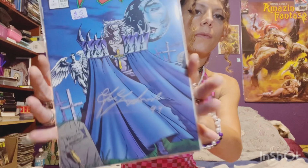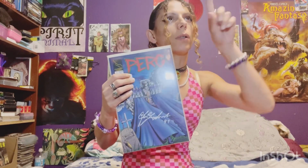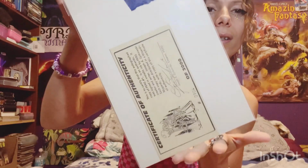And I got Purg. This one is signed, and it came with the COA. This is that glow-in-the-dark one. I already have one, but that one is going to go on the wall. And this one is signed, and it's got a COA. So I thought that was so cool.